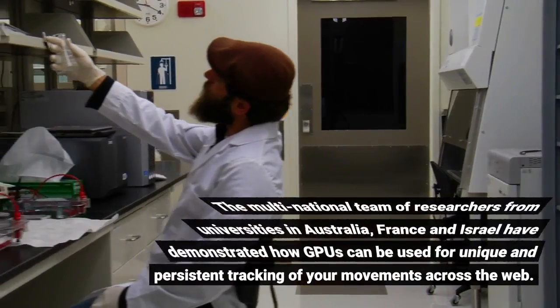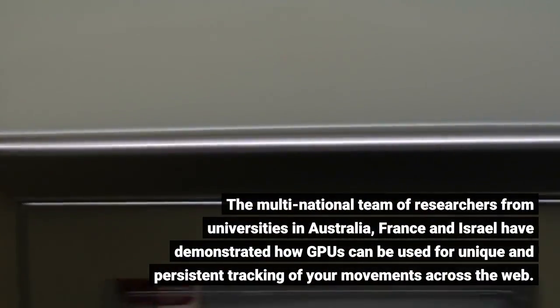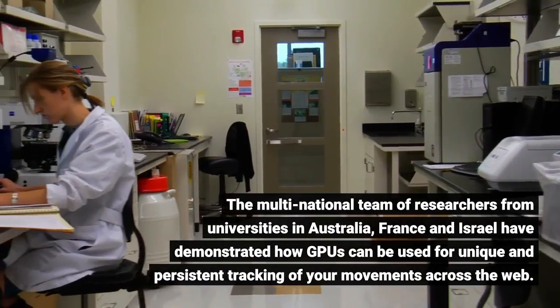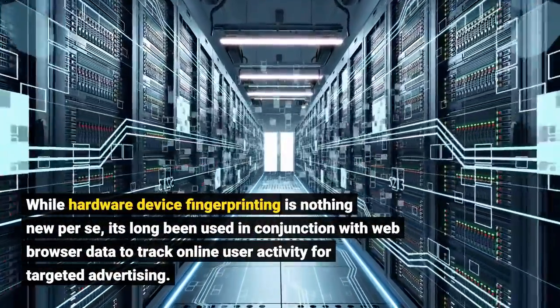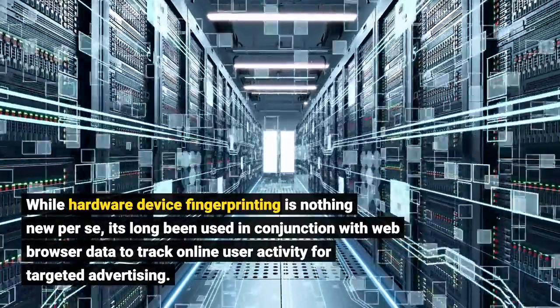The multinational team of researchers from universities in Australia, France and Israel have demonstrated how GPUs can be used for unique and persistent tracking of your movements across the web. While hardware device fingerprinting is nothing new per se, it's long been used in conjunction with web browser data to track online user activity for targeted advertising.